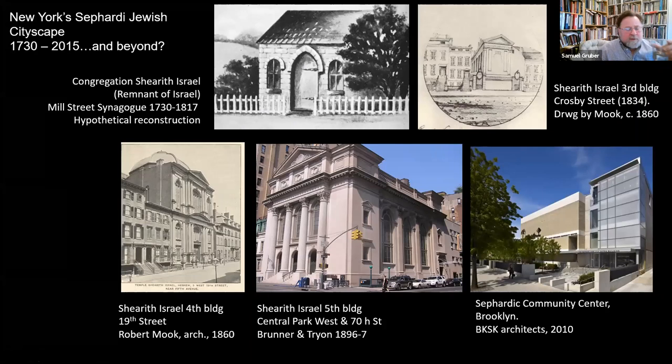So the Sephardi history is one strand in America, and it's best followed in New York because you can see all the different buildings of Shearith Israel, the remnant of Israel congregation that began with 23 refugees in the 1650s, and then is given physical form in 1730. We don't know exactly what the Mill Street Synagogue looked like. This is one artist's interpretation. We see it in a later version in that map that we looked at.